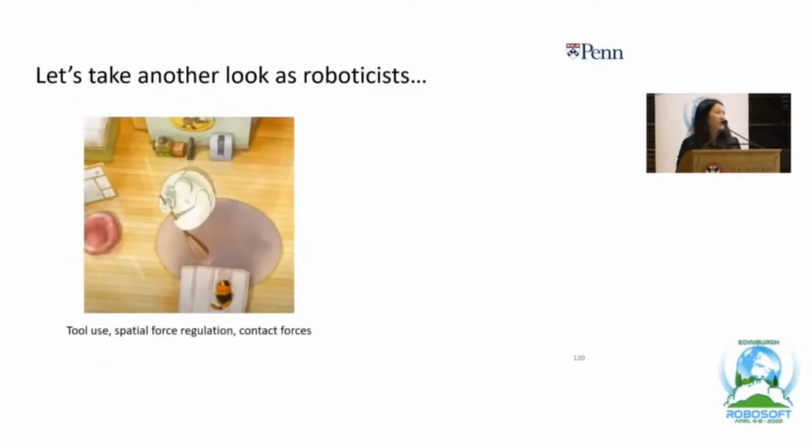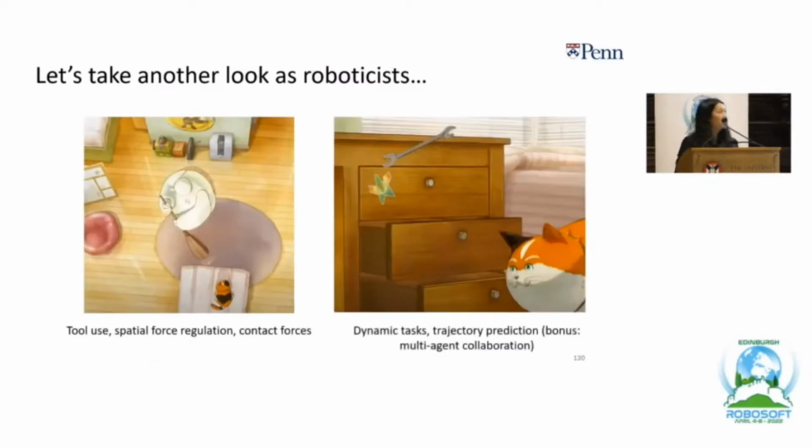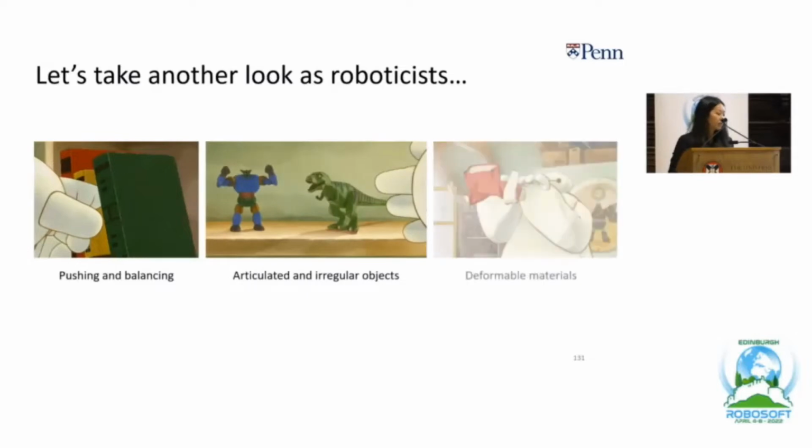So let's break some of those tasks down. The first one, by Baymax using a broom, he shows mastery of tool use and spatial force and contact force regulation. By throwing these tools into a drawer, he shows that he can do dynamic tasks and trajectory prediction, with the bonus of some multi-agent collaboration with the cat. He can also push and balance these books on a bookshelf, handle articulated and irregular objects, and manipulate deformable materials, as he does by folding these clothes.